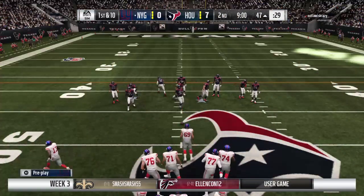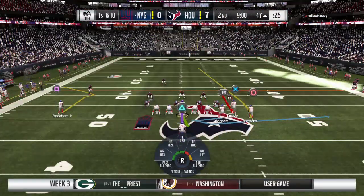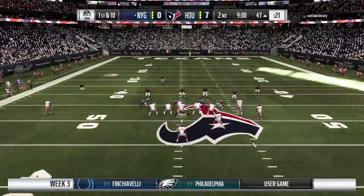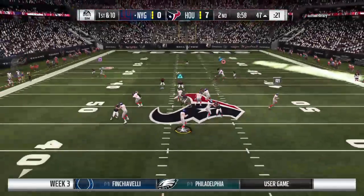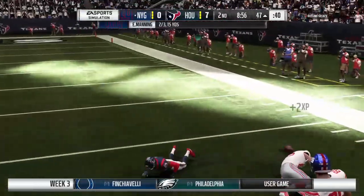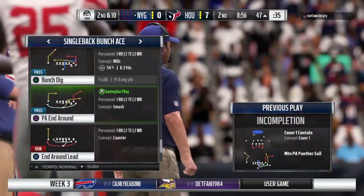So a 1st and 10 now in Houston territory at the 47. Now a play fake. Manning. And it pops free. The collision there jarred the ball loose and brings up second down.